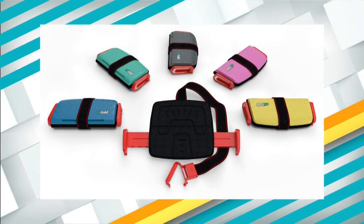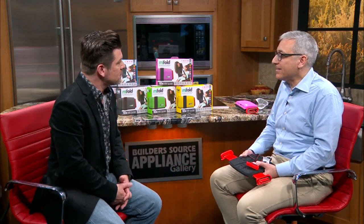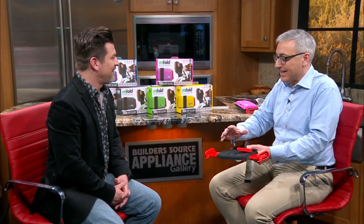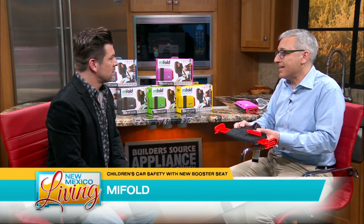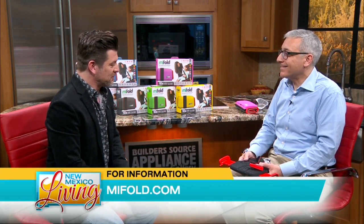Anything coming out down the road in 2019 with mifold, things that we can be looking for on the horizon? Yeah, this is going to be a really exciting year for us. First of all, we're bringing out some new versions of the original mifold seat, but we've also created a high back booster that folds up. It's almost like a transformer. It starts like this big and it goes all the way up with a headrest and side rests. So for parents that want extra support and comfort for the child, we're bringing out the same compact safety, but with a high back. This is just absolutely amazing, Jon.